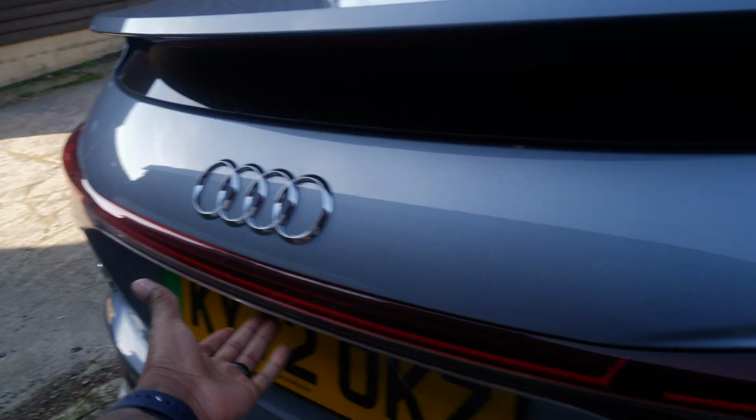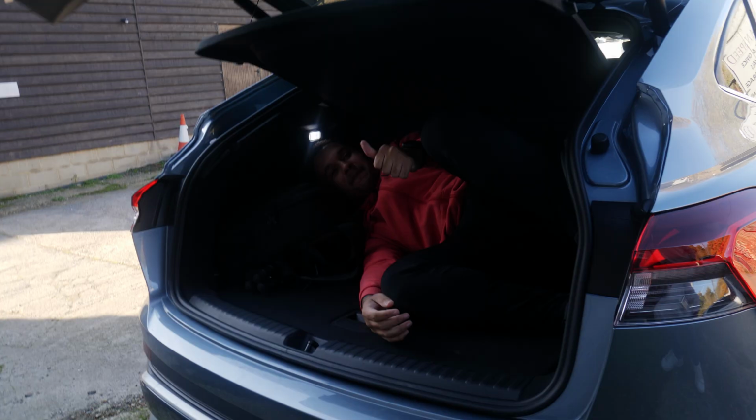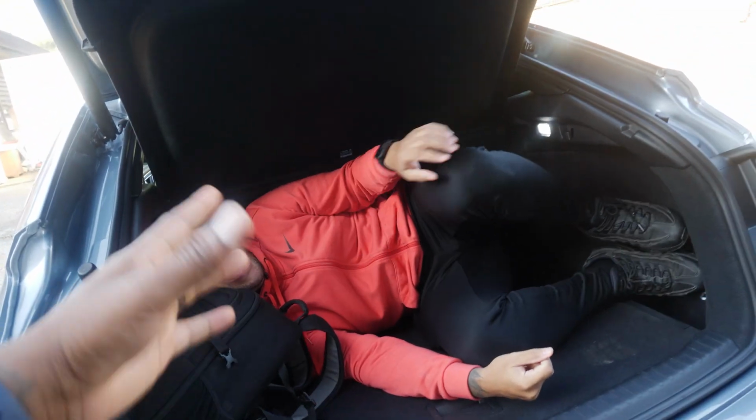So in terms of boot space, hey guys, it's very good. I definitely could fit a lot of luggage in here. A lot of people.